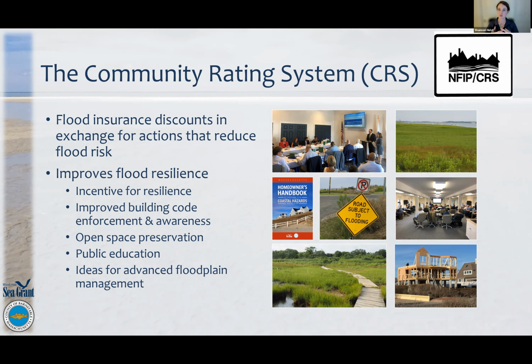So my position was created in 2015 to help the communities join this program because it has the dual benefits of the flood insurance discounts and also helping communities take on these actions that improve flood resiliency. The program is an incentive to take those on. It's easier to get things through town meeting when you can say, well, this also saves money. So it's a good incentive. It improves building code enforcement and awareness.